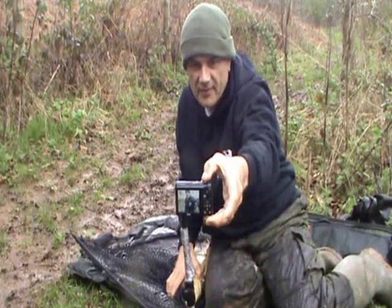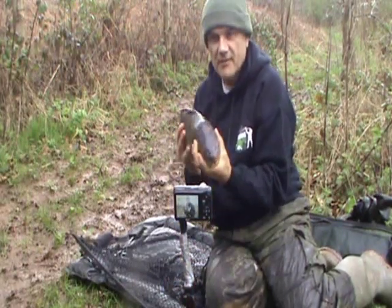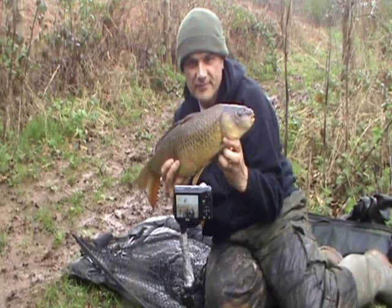And as always, you can only catch what's in the venue. And in this particular place, a mid-double is a good fish. I have had 20s before, but they are few and far between. You're more likely to catch a smaller fish. But they all count, and as long as you're happy, that's what fishing is all about. I photographed it, returned it, and it's now gone back to its watery home.